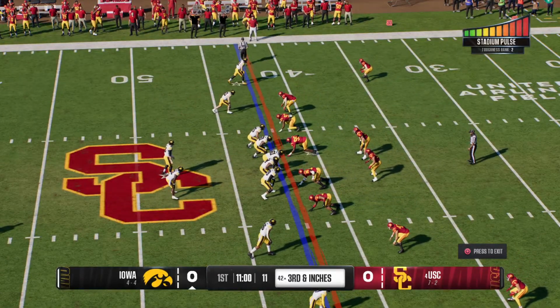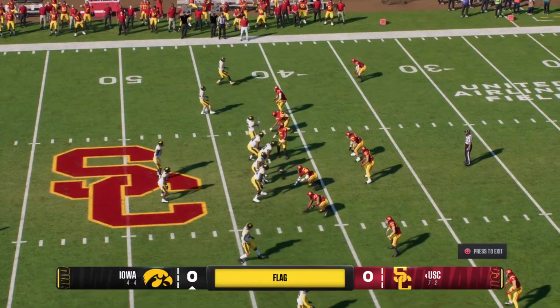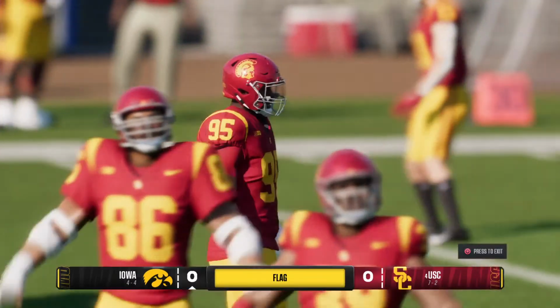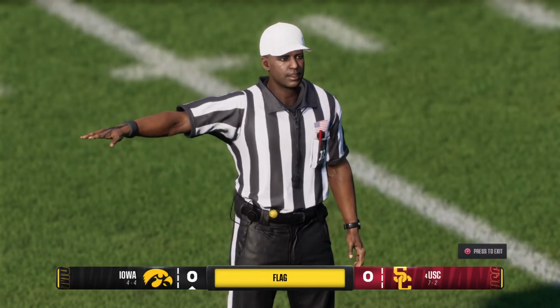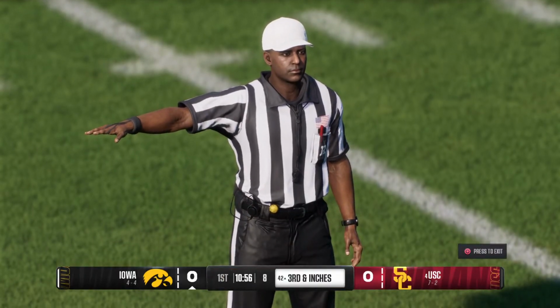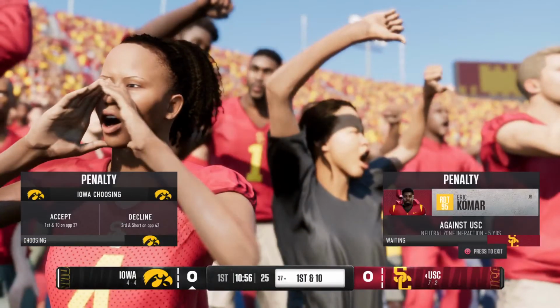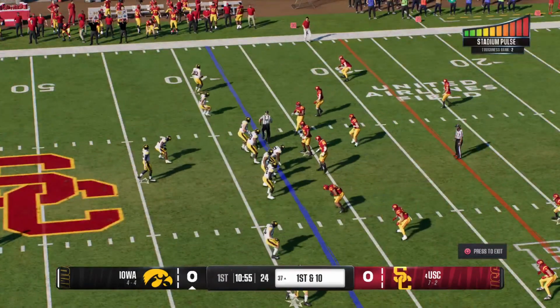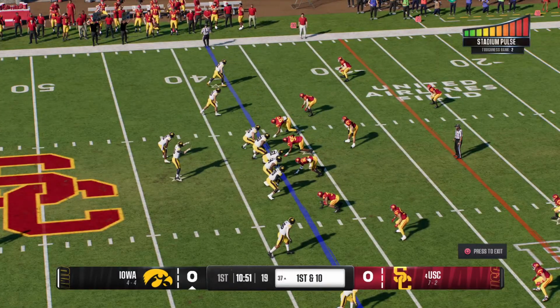They might want to bring out the sticks and measure, but it looks as if he'll be just short of the first down. Oh, the defense moved in there too quickly. You think it's never going to work until it does, and that'll be a first down. Defense had them backed up, and then they're in the neutral zone, and the offense will say thank you very much.